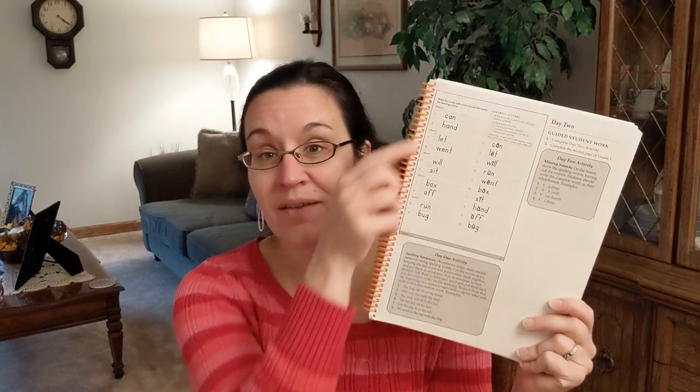So for my son, it's not. So we're not using this particular approach for my son. But I'm trying to decide that now for my daughter, if this is the approach for her. And I think it may be. Day 2, more writing of the list completely here, and then you write it again here.